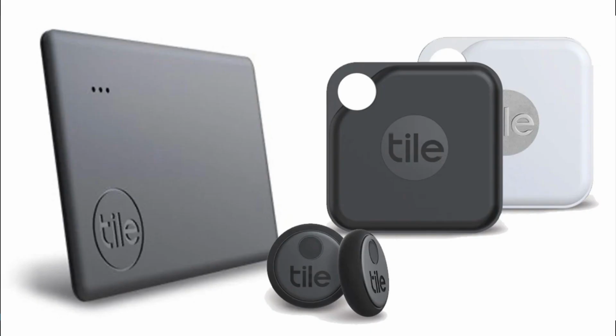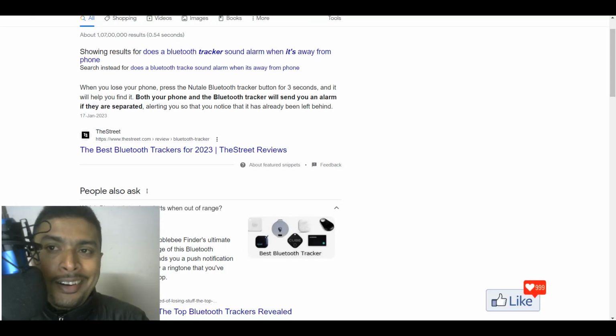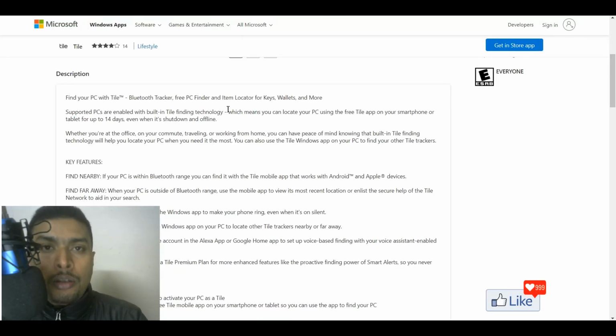So in order for you to ensure that your laptop is not misplaced or stolen in the first place, what I would recommend you to do is use a Bluetooth tracker. So these days you get a lot of Bluetooth trackers that are actually able to track a laptop that is away from you.